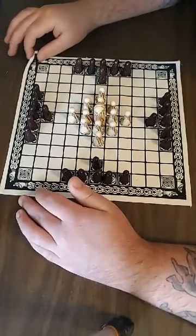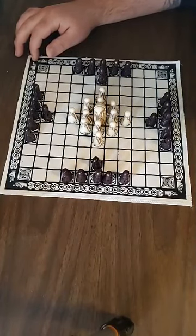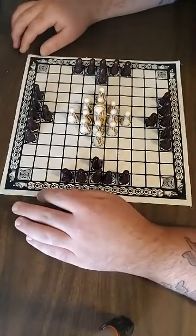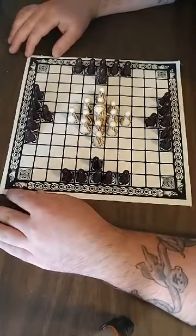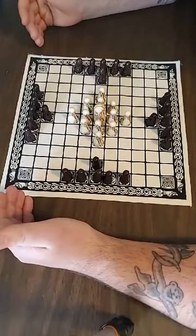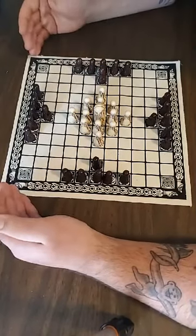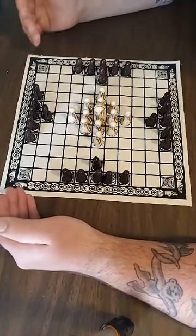So this is a very basic set that I actually got from the National Museum of Scotland, ordered online. Don't let that intimidate you. You could very easily make your own board to the specs that I'm about to recite out to you guys. And you could use stones.